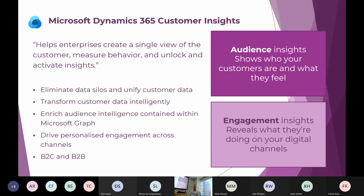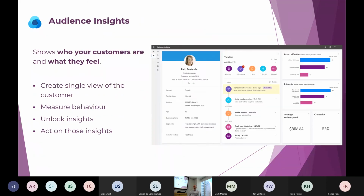And just to point out that I'll be focusing today on a B2C type scenario, but it does support B2B, so you can tap into your accounts or your organizations and how you as an organization interact with the organizations, your suppliers or vendors or whatever. So looking at audience insights, then drilling down into that.